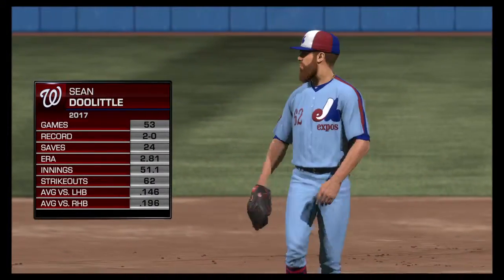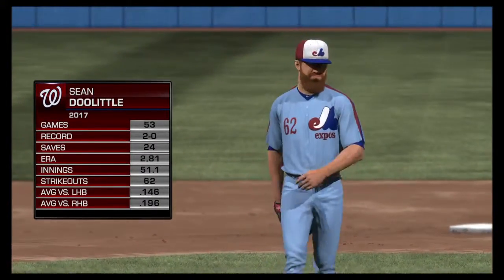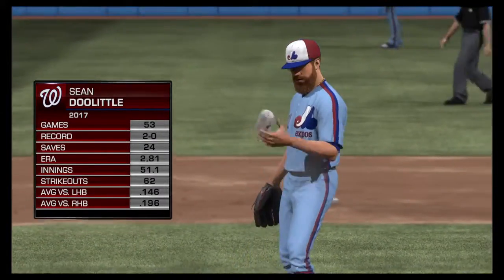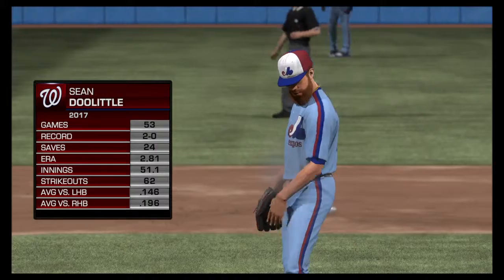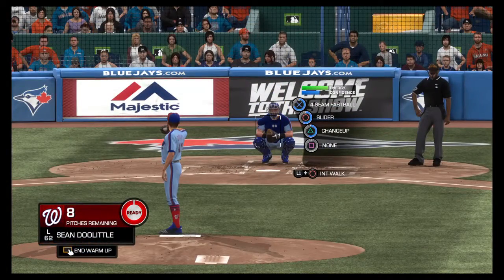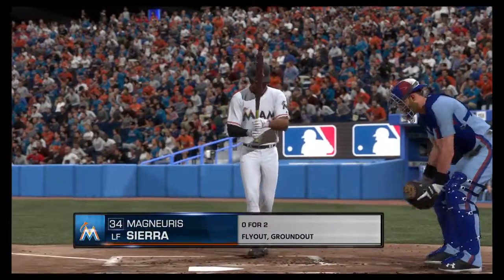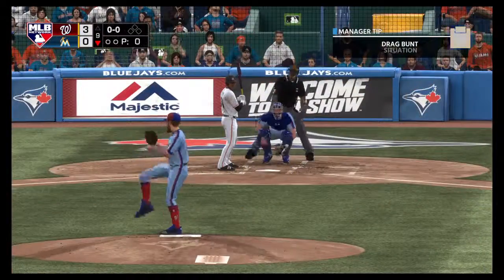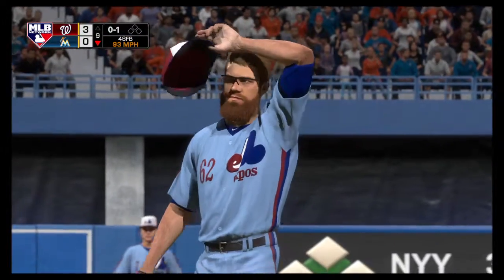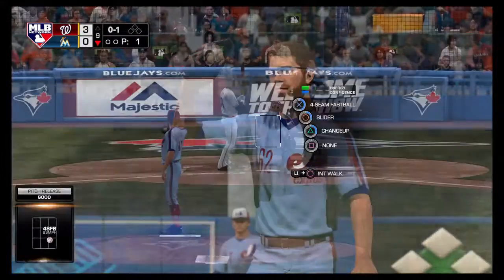Sean Doolittle is the man called on to close this one and earn a save in the 9th. Sean Doolittle striding forward now, Magneuris Sierra. He was a ground out victim last time up. 0-1 the count. Magneuris Sierra.